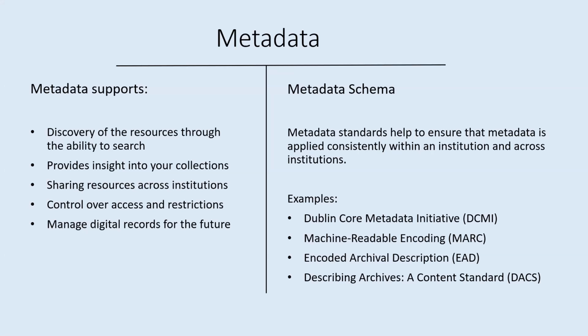Other examples of metadata schema include machine readable encoding, or MARC, which is widely used in libraries, encoded archival description, or EAD, which is common in archives as a means of creating finding aids, describing archives, a content standard, or DACS, which was developed by the Society for American Archivists for describing archival materials. And there are many more than these few examples that I listed here. And this is a pretty quick explanation here, but I've included some more good resources on the handout that go more in depth in explaining metadata in clear terms.